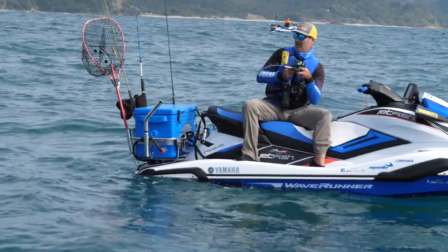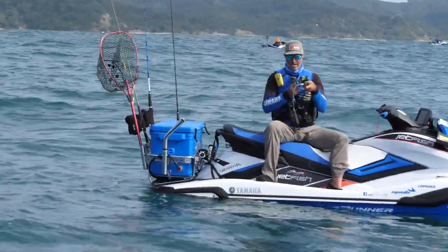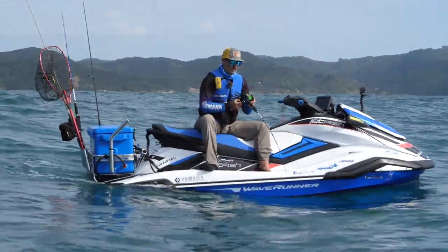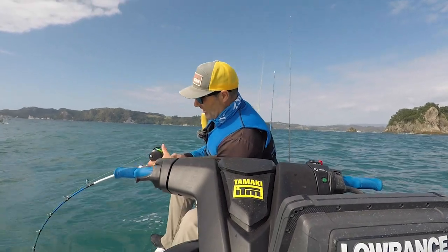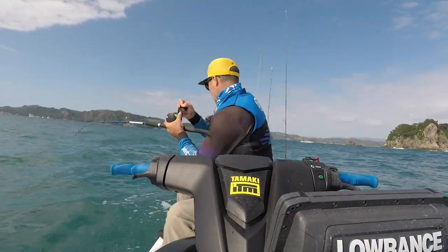Yeah! I've only got mid-range tackle. I'm using 50-pound mainline, so I can't lock right up on him. The Saltiga 35 has the ability to handle bigger tackle than that, but I'm running 50. Got to keep it sporting. He must be getting close now.